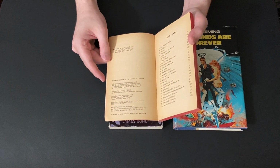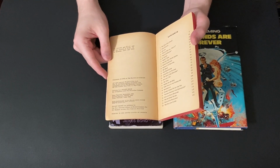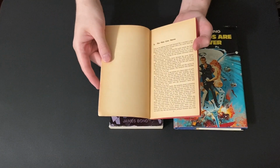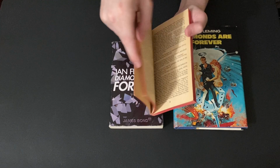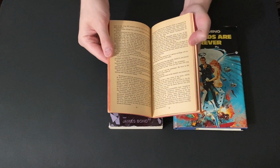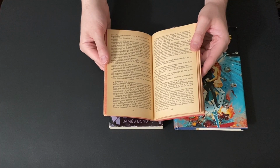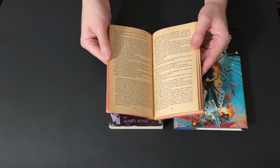And this is credited as a third Signet printing in June of 1962. As you can see on this copy, there's a little bit of browning on the pages, but it's very minimal, and this is, again, a rather nice condition Signet.